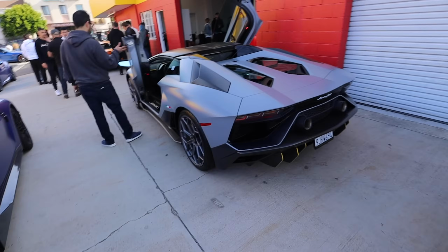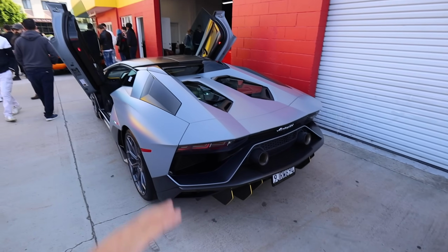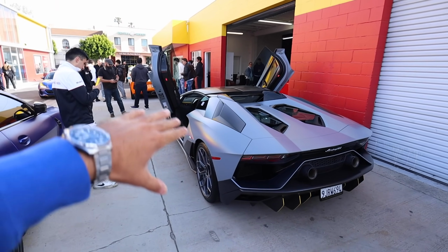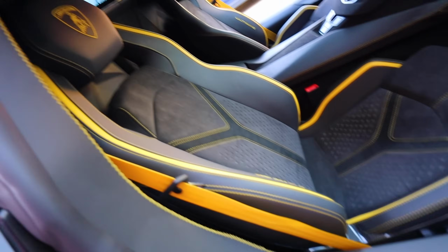Looks nice. You see doors going up on this Lamborghini. This is the Ultimate. It's a frozen gray color. This is the last edition of the Aventador. I think that's why they call it the Ultimate. It looks really cool. See the doors go up as well. But just check out the interior of this Aventador. Full carbon fiber bucket seats.